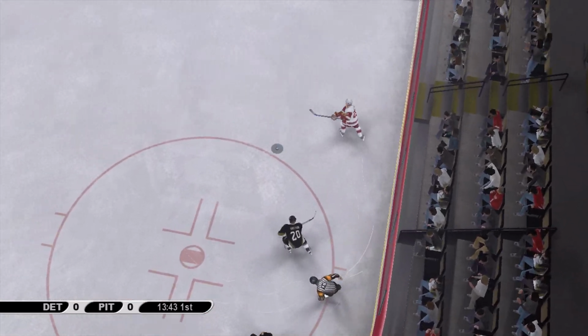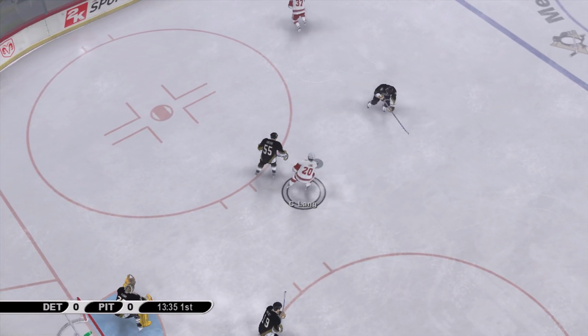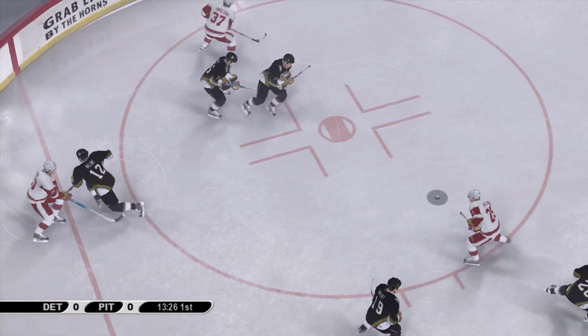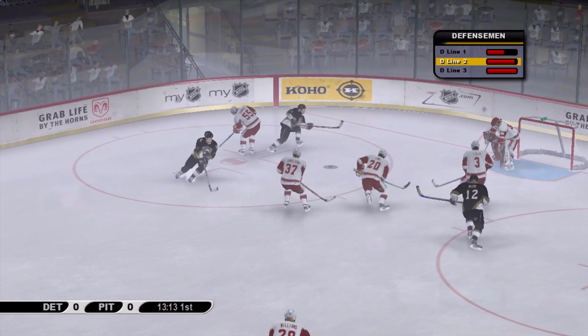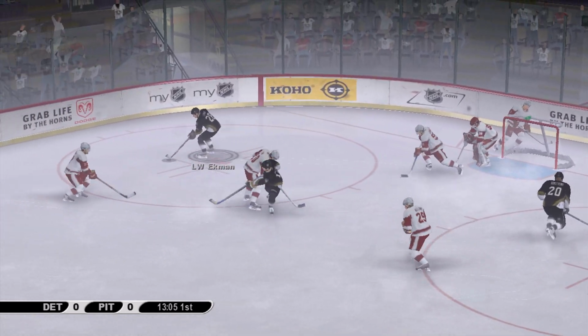To Williams from Lang. Fleury with a pad save. Stops that one-timer. Samuelson out at the point. He makes a centering pass. Here's an opportunity. Cornwall with a poke check to break up the play. Great save on the shot going low.